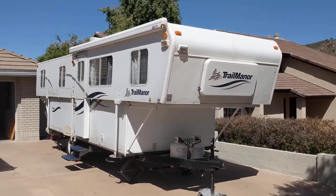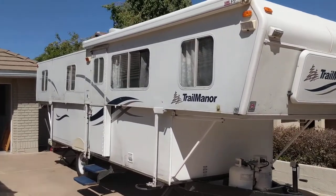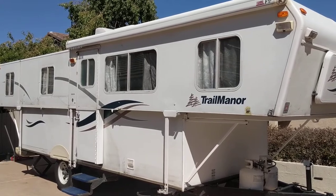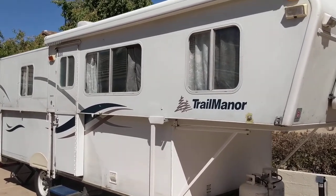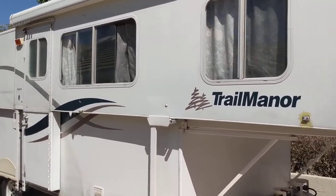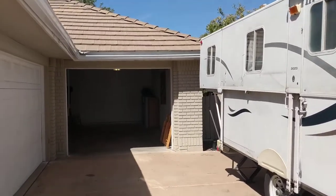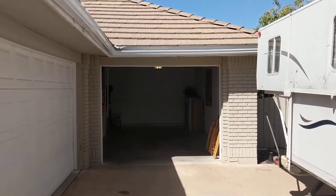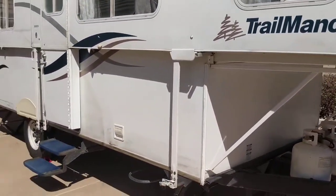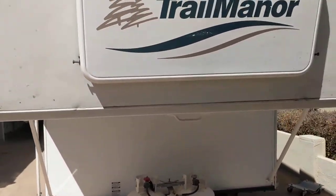Here is a tour of our Trailmanor 3023 for sale. This Trailmanor is 30 feet long when open, as we see here, but when closed, it's 23 feet long and half the height. So this large Trailmanor we're looking at here fits in this garage you see behind it. Not often you can see a 30-foot trailer that fits in a normal size garage because of it shrinking down.